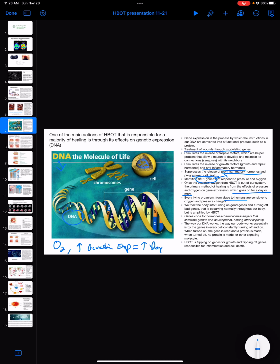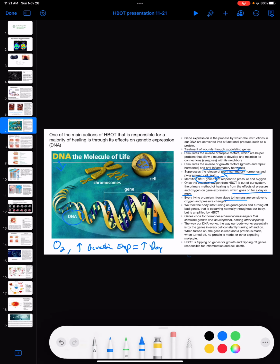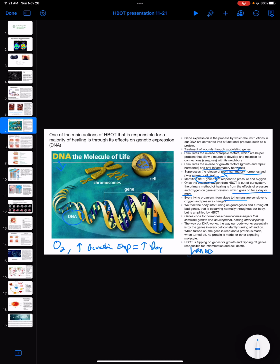So we have in every cell the potential to stimulate growth, reduce inflammation, and affect the DNA every time we go into the chamber. What we've understood is that when we do the longer protocols, 40 plus visits, and that can be more for some people, that's when we get more of the genetic expression changes. So that's when we get more DNA affected. That's why we like these longer protocols, versus if you want to make some quick changes, you certainly can.